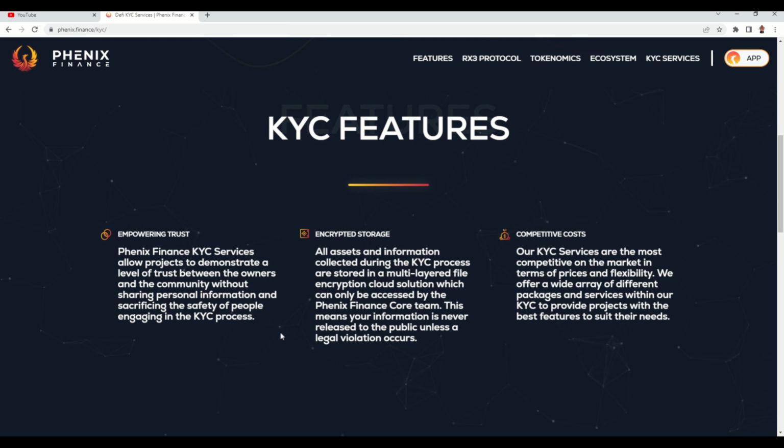Empowering trust. Phenix Finance KYC services allow projects to demonstrate a level of trust between the owners and the community without sharing personal information and sacrificing the safety of people engaging in the KYC process. Encrypted storage. All assets and information collected during the KYC process are stored in a multi-layered file encryption cloud solution, which can only be accessed by the Phenix Finance core team.